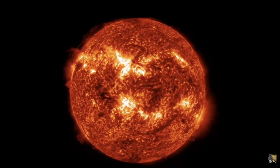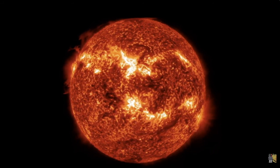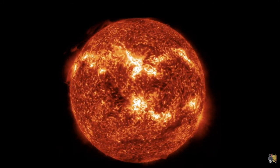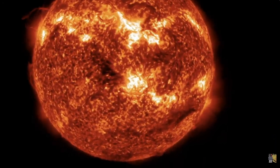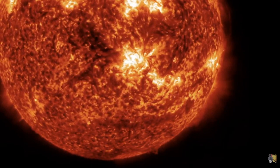January 20th, 2023, and you're going to be watching the bottom right hand of the sun. You are going to see a massive, massive filament explosion. But before that even happens, watch what happens to the sun. Right about there, it gets completely covered by something and then the explosion. That is incredible. I have some more views of this.